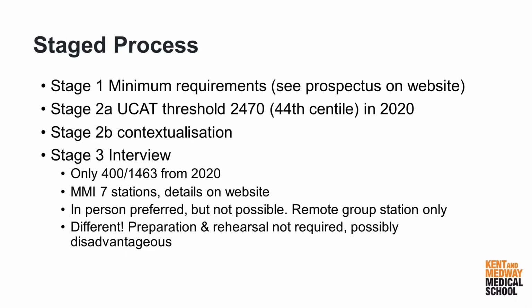And our MMIs, I think it's fair to say, you can confirm this with our students, are kind of different to other medical schools' MMIs. And we don't recommend preparation, we don't recommend rehearsal. These things are possibly disadvantageous to our MMI because we're really seeking more what kind of a person you are rather than whether you've prepared the right answer.